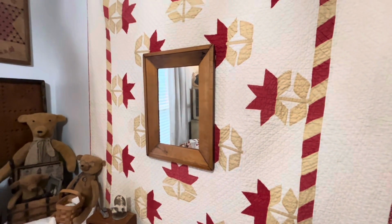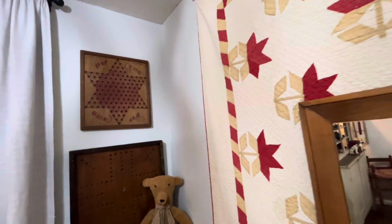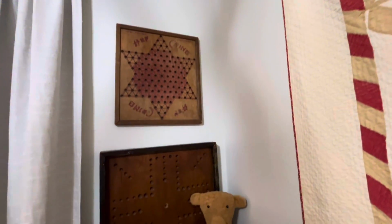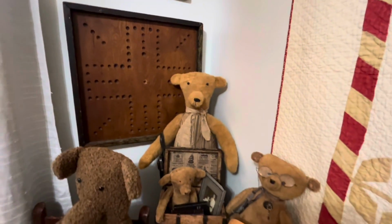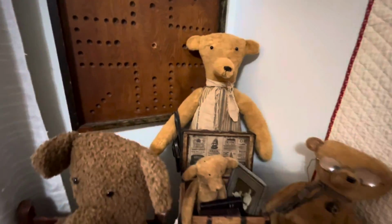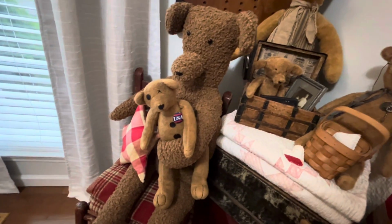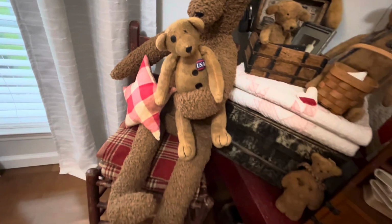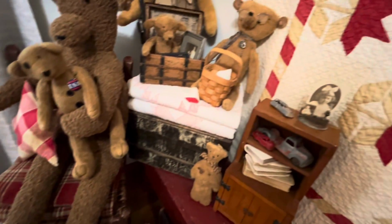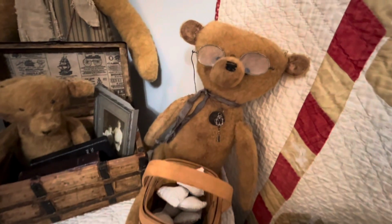And I definitely love quilts. Oh, who am I kidding? I like all the stuff that's old. The game boards. Here are more teddy bears. That one has a purse. I gave this one a baby. Adding pins. You can add jewelry and even glasses.